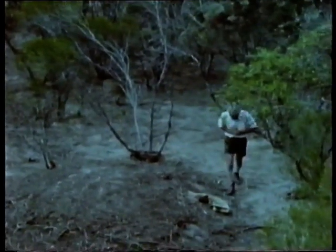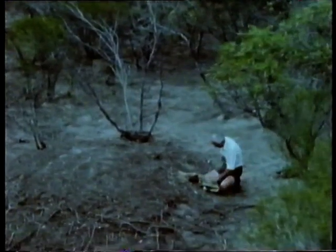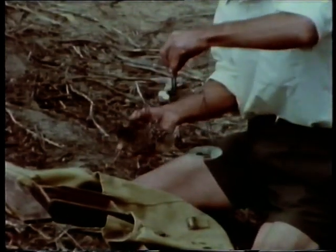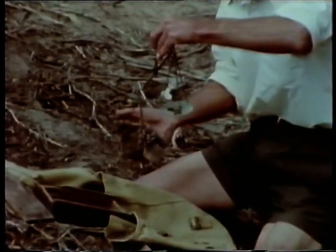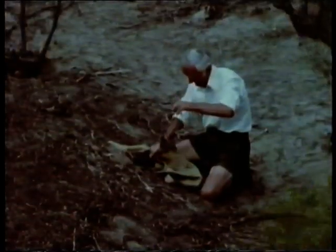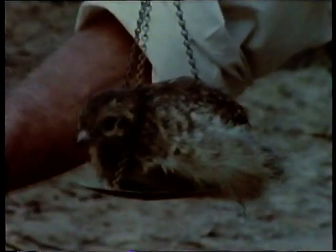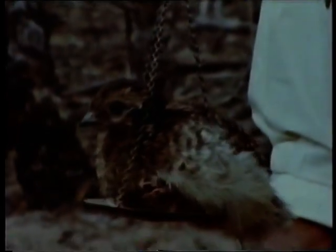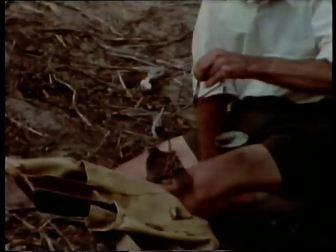Keith Hately's extensive studies of the mallee fowl chicks have revealed that when they hatch, they're among the most advanced young in the world of birds. Although they weigh only 115 grams, they're fully mobile and even have a full set of flight feathers. They need to be advanced because they receive no parental care once they've hatched.